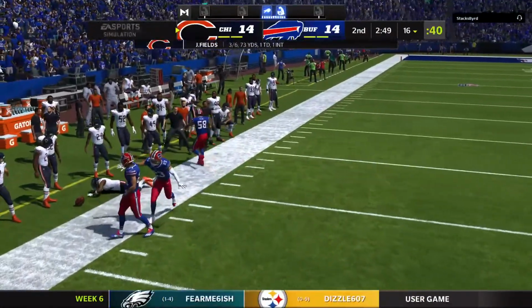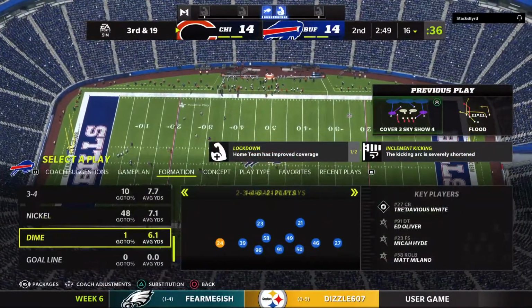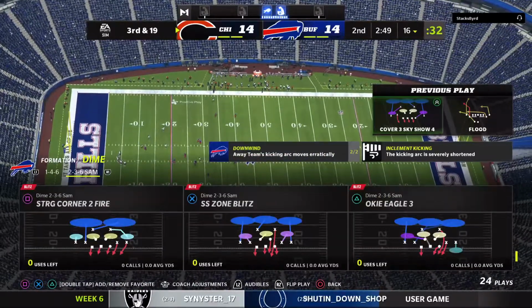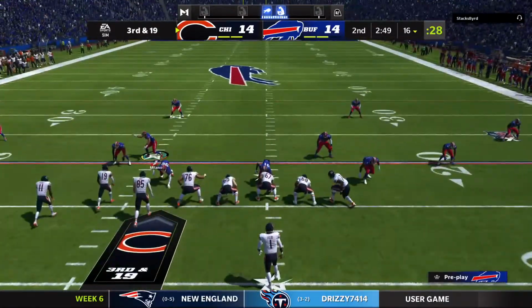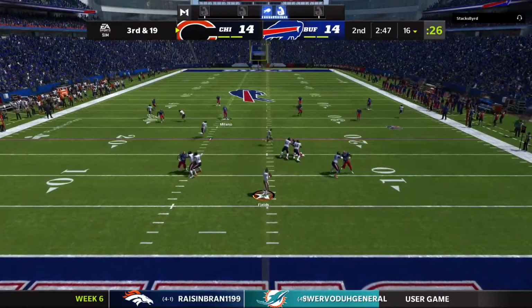And it's incomplete. Took a shot, couldn't connect. Well, as we get ready for 3rd down, let's go back and recap here. The sack on the first play of this drive threw a wrench in what they were trying to accomplish because they were compelled to throw the ball on 2nd down. A running play was not in the works. And that incompletion set up another passing down here on 3rd and long.